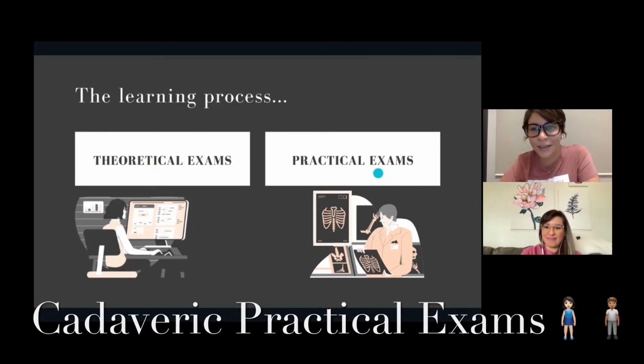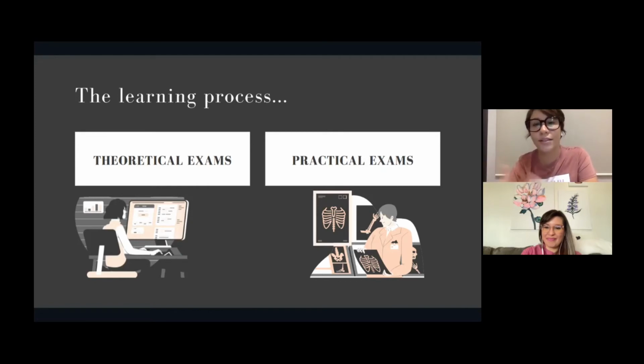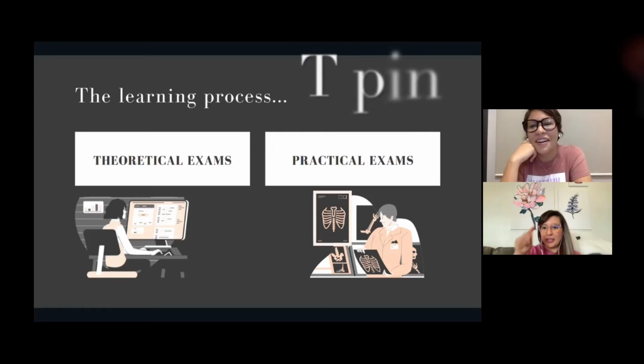And we also have practical exams. Practical exams are basically using the same cadavers that you've been using for your dissections during the block. They typically use all of the cadavers that the students have been using. The faculty comes in very early before the exam and identifies different types of structures in these bodies. They might use index cards or any way to let you know what the question is. You might find structures that are pinned with a little metal pin, a T-pin, like the letter T.